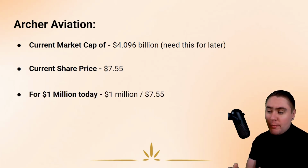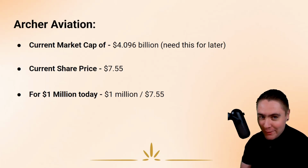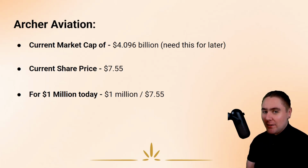So then, for $1 million today, how you'll get that is $1 million divided by 7.55, and that'll give you the amount of shares required to have $1 million today. And before I let you know, I have nowhere near this amount. So don't get stressed if you have nowhere near. The numbers do start getting nicer as we get into this video.